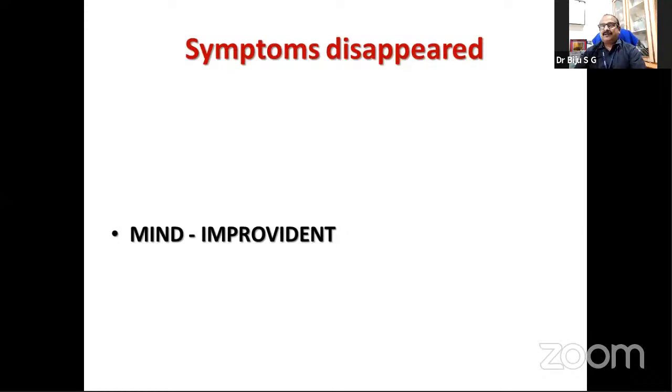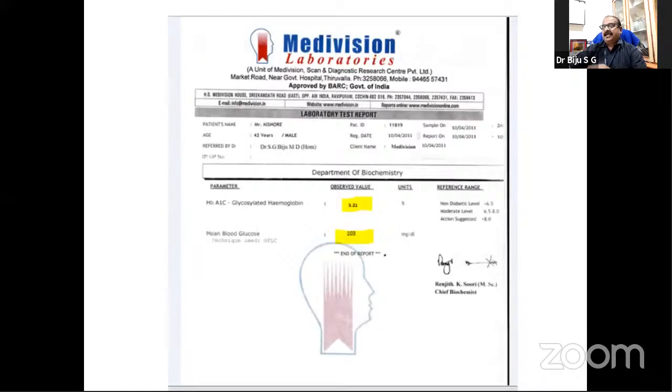So this is also our duty, because we are stepping into the 30% that is not cured with modern medicine or even with our protocol. So improvident, he is spending that energy. You can see the HbA1c 5.2 and the mean glucose level is 103. It is okay. There is absolutely no question of damage to the kidney or anything happening with the diabetes medicine.